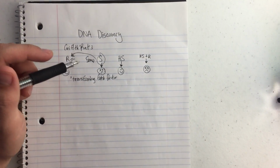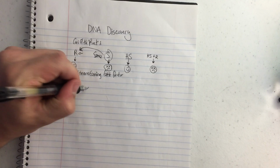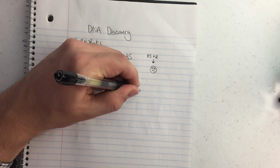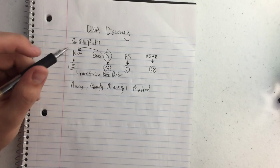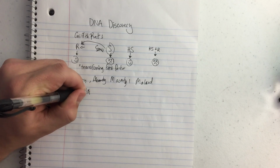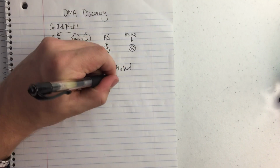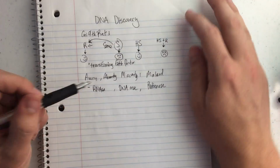The next experiment that happened was Avery, McCarty, and McLeod. I spelled that wrong. Let's see, McCarty and McLeod. What they did is they applied a similar experiment, but they used RNase, DNase, and proteinase.